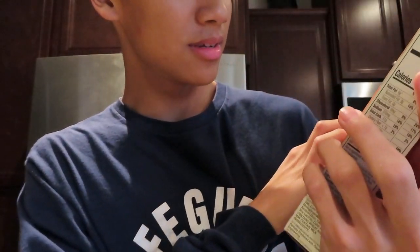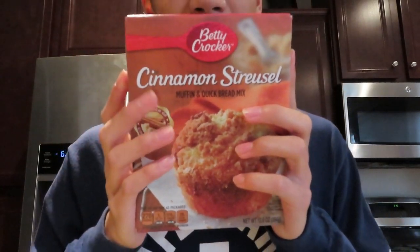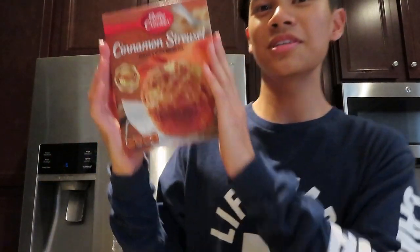So these are the muffins I bought. These are so good. My Ninang Sharon introduced them to me and I love it. So I think I'm gonna bake these. But the thing is, I have a lot of homework to do. It's not because my teachers gave me a lot today, it's because I didn't do a lot over break. So awkward.